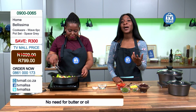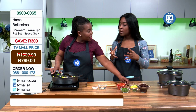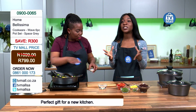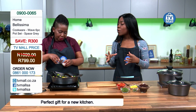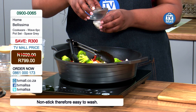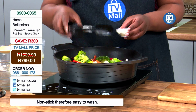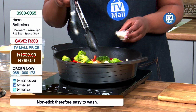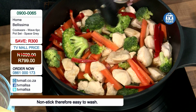And you don't have to worry about it. I like how this preserves the nutrients. Yes. So it preserves the nutrients in your vegetables, the flavors in your chicken. With a lot of ordinary pot sets, there's a tendency for all of the nutrients of your food to be dried out. And Thelma, that is because of the time we spend cooking said food.